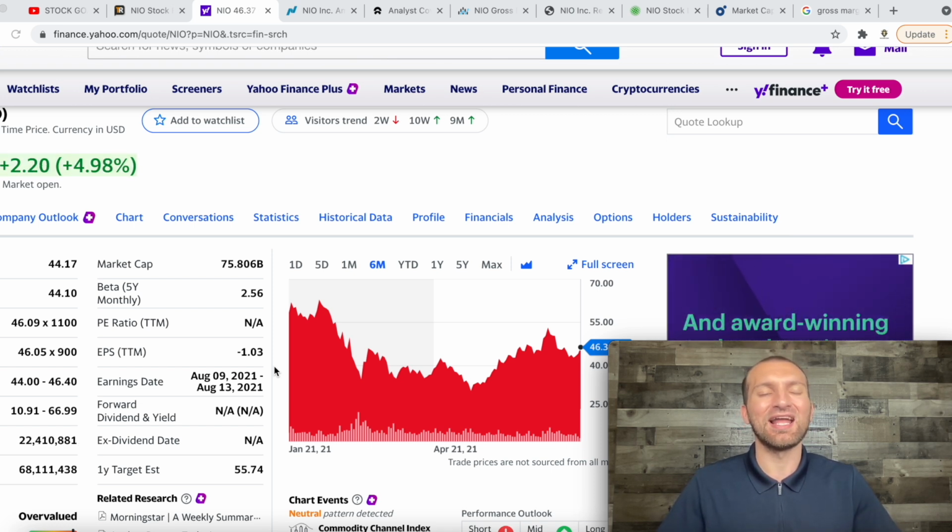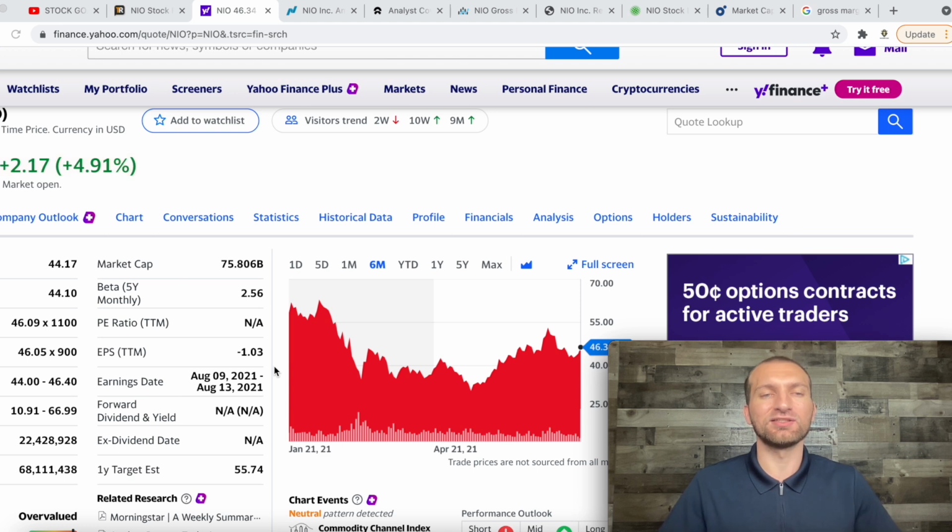So we're going to be covering how much upside potential this stock has heading into earnings and what kind of price movement and price targets we could see by the end of the year based off NIO's future performance.